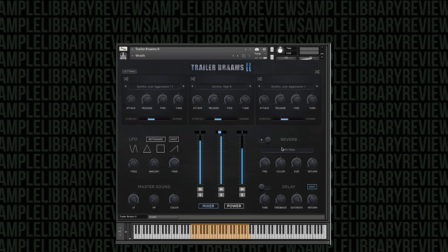Okay, let's check out some verb. Delay set up to tempo sync. You can see we got eighth notes, quarter notes, triplets.